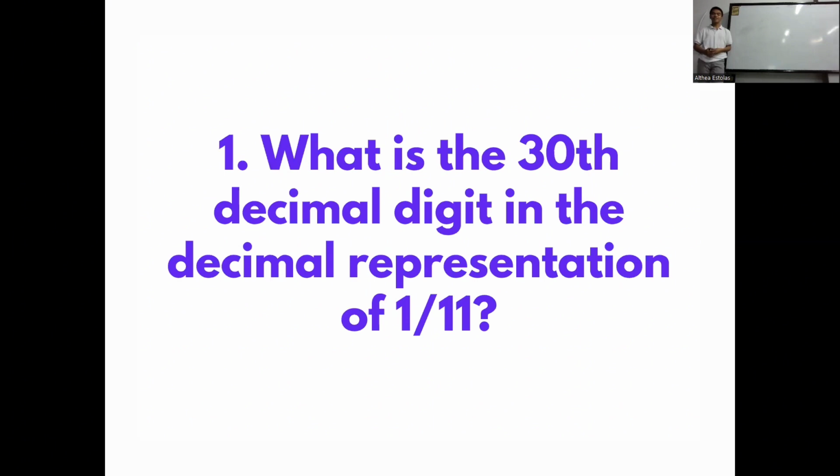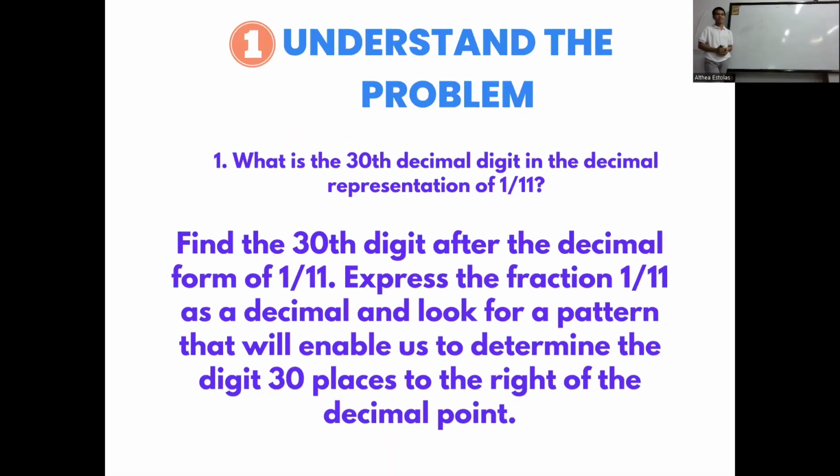Example number one. What is the 30th decimal digit in the decimal representation of 1 over 11? Now, we can use Polya's four-step approach in solving this problem. In the first step, which is to understand the problem, we need to find the 30th digit after the decimal point of the decimal expression of 1 over 11. Let us express the fraction 1 over 11 as a decimal and look for a pattern. This pattern will enable us to determine the 30th digit after the decimal point.